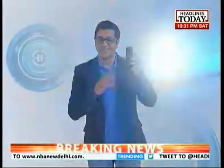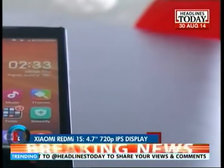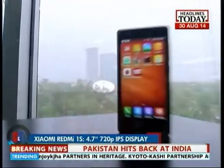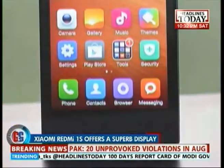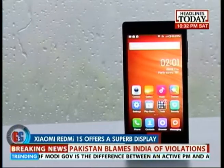Now, when we talk about the display on the all-new Xiaomi Redmi 1S, this one has a 4.7-inch IPS display to it with a 720p resolution. Now, what that boils down to is that it's not a brilliant display that you find on high-end smartphones, but nonetheless, under 10,000 rupees, this is probably one of the best displays that you can get in the market right now. The color tones are warm, the color reproduction is very good, and the screen is not that reflective under direct sunlight. Looks and feels pretty awesome. You can even watch videos or movies on this display and not feel disappointed at all.